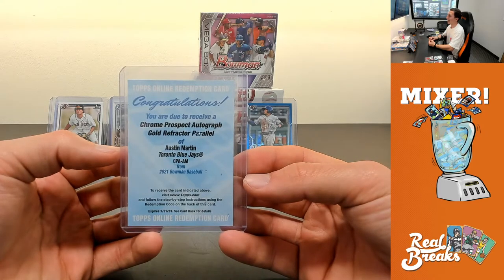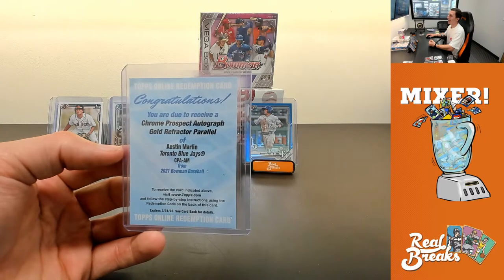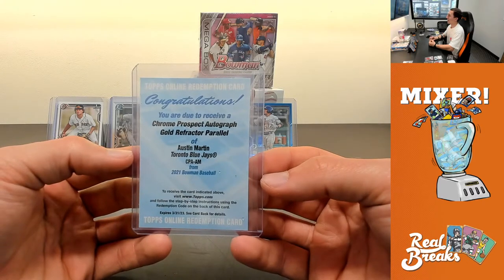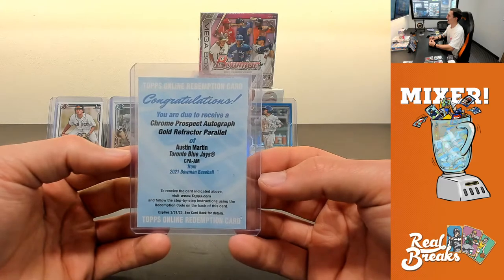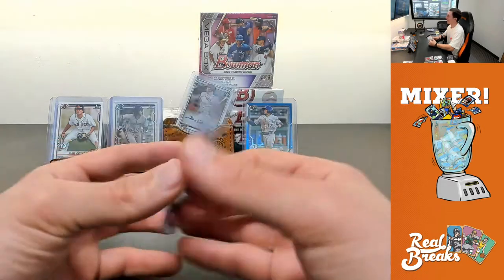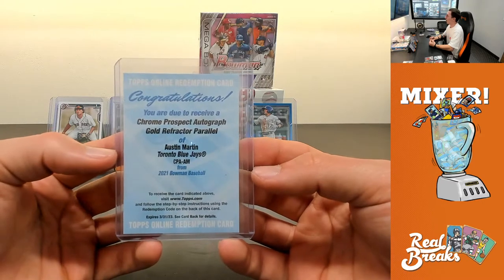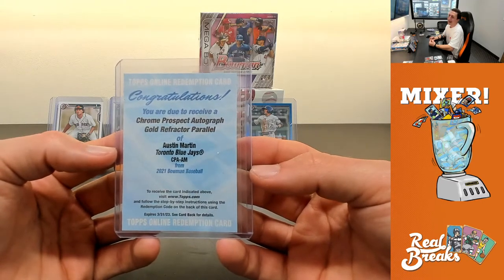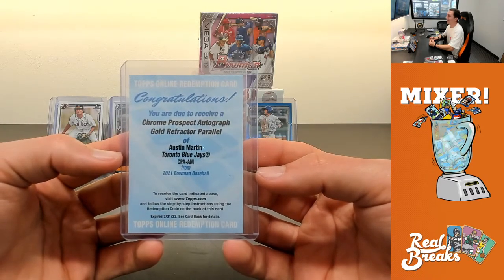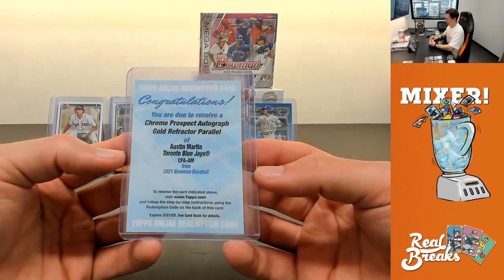2021 Bowman Inception Gold Refractor Auto Austin Martin numbered out of 50. Wow. The Blue Jays to Ben Olsen. Sean, I will definitely, yeah, I'll scratch it off. I'll message you the code. Oh my. Gold Inception Austin Martin. It's amazing. They just saturated this guy in this product. They absolutely saturated him. Numbered out of 50, gold Austin Martin refractor auto.